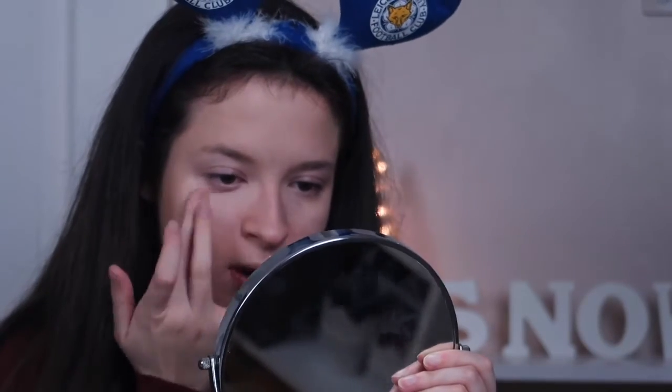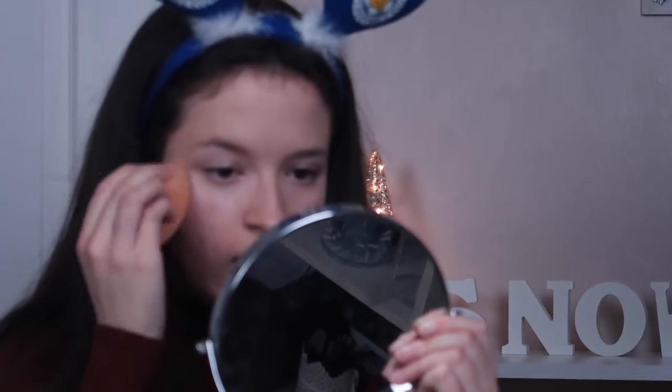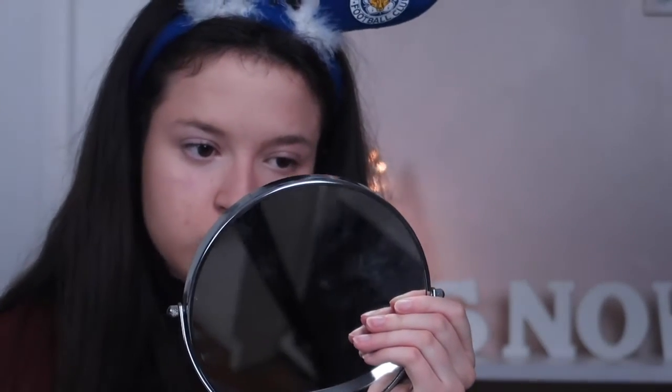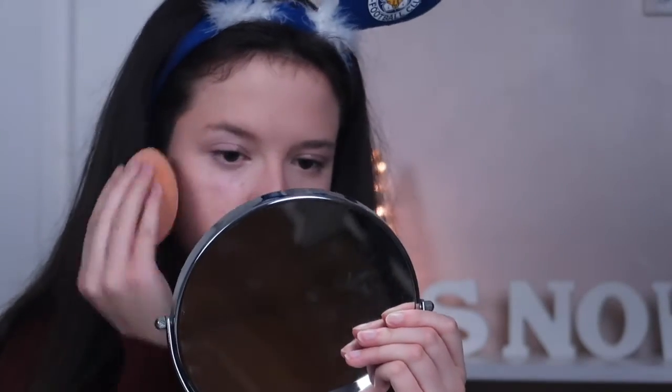Oh, actually, that's actually quite nice. Actually, this is really good coverage, I think. I'm just going to do the rest of it with my sponge. First impressions on concealer. Quite like it, actually. Again, for £1, you can't expect much anyway, and I feel like that's done quite a good job. Yeah, it's not done too bad of a job. Again, it is quite orange tinted, so they're not very good with shade range because this is the lightest and it's still quite orange tinted, but it's not bad.